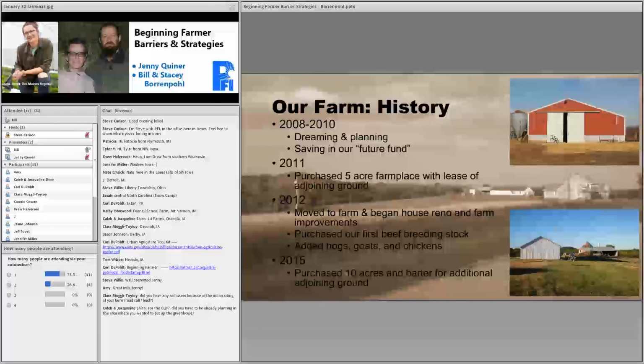So our farm history, like I was saying, in 2008 and 2010, we were dreaming and planning and going to the fairs and looking around, thinking about how we want to raise our kids and what we wanted to provide for them. And in 2011 is when we found the farm. We purchased 5 acres and the house, and then we also were able to use some of the ground around us. In 2012, we were able to move out here, and that's really when we started the farming. That's when we bought our first 2 cows and calves. We got 5 hogs started and bought a bunch of chickens, and then tried to figure out how to raise goats. We put fence up, all that good stuff.